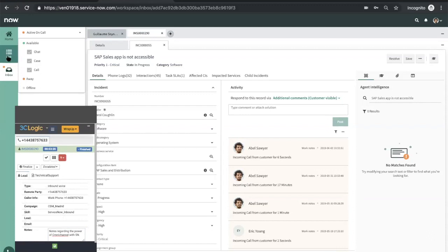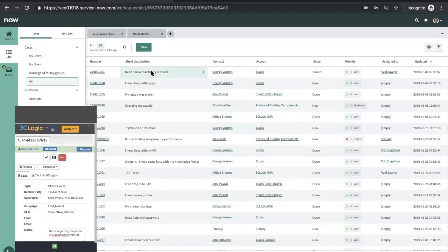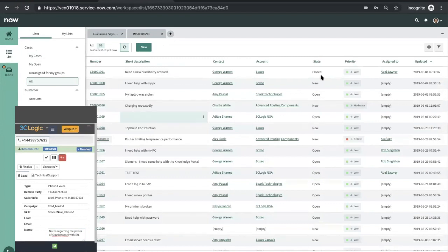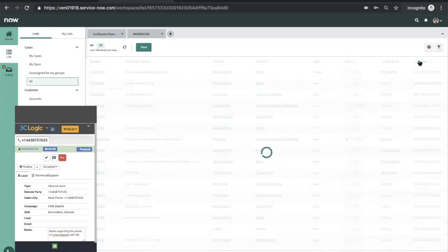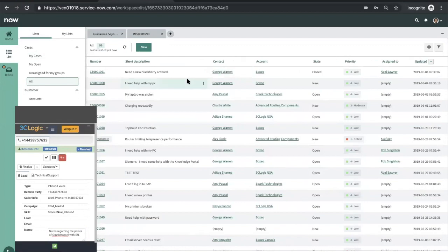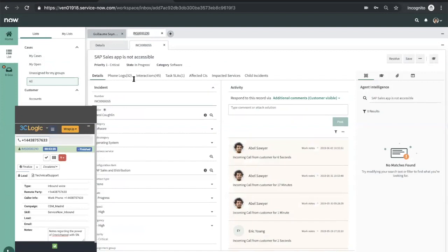And just before I do that, let me just double check that that case came in. So let me take a look. Yep, so here's this case right here. Need a BlackBerry ordered, okay? Well, actually, that's not the one. There should be a new one because I was testing earlier. Let's make sure it actually came in. There should be a new one come in. Okay, so we'll go back to my record. We'll give it a couple more seconds.